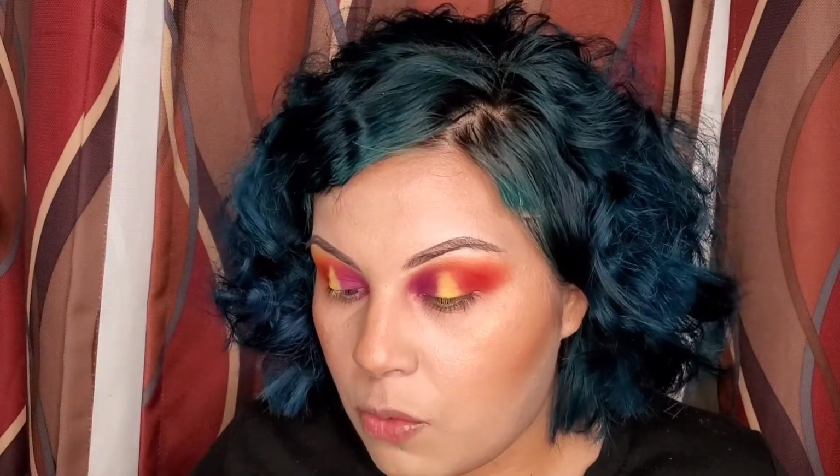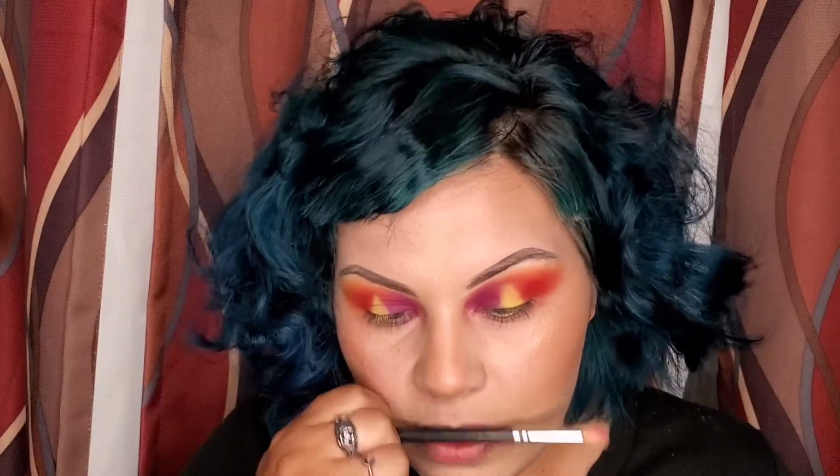Now for the bottom waterline, I was thinking of going all red just because I'm obsessing over the red color, but I also feel like I should give another color a try. I should give it the opportunity to, oh, okay, I know what I'm gonna go with. No, I don't. See, choosing colors and doing a creative-ish eye look is a little complicated.